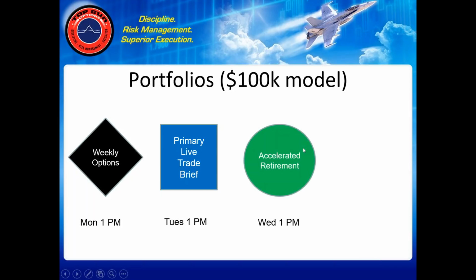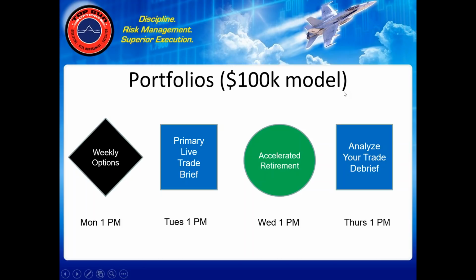Tomorrow at Top Gun Options, we do what's called AR, Accelerated Retirement. A little bit more of a conservative portfolio. We usually take positions on longer term. They're called LEAPS. We can go out a year and a half to 2 years and get bullish, or if you want to, bearish on potential positions. And then Thursday, every week here at Top Gun Options, we do Analyze Your Trade, and we also do kind of an overall portfolio debrief of the other three portfolios. So really, really good stuff going on here at Top Gun Options.